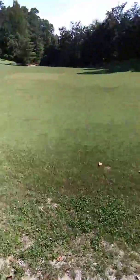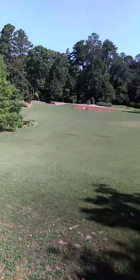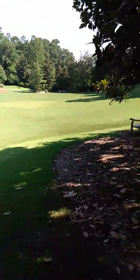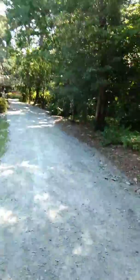So, this is beautiful. This is a nice open field. It's actually very nice. And, I mean, pretty shady right here. Not the bad shady, the good shady. Like the cool off shady in the summertime, you know? But North Carolina is a pretty great state.